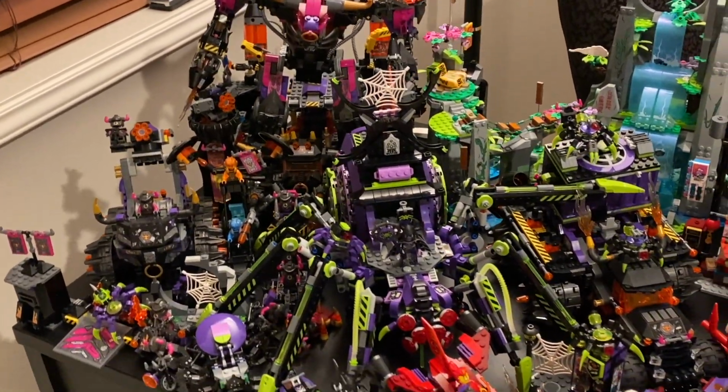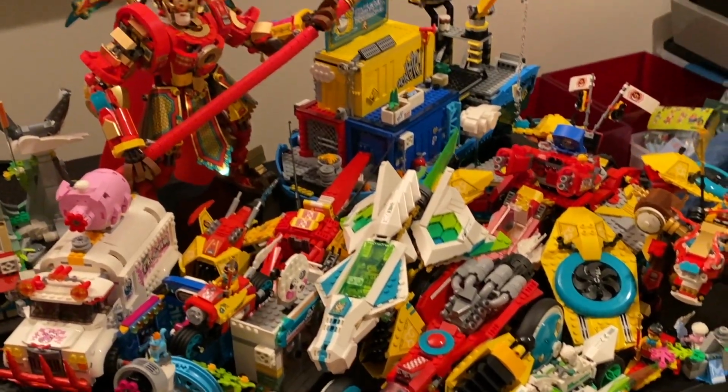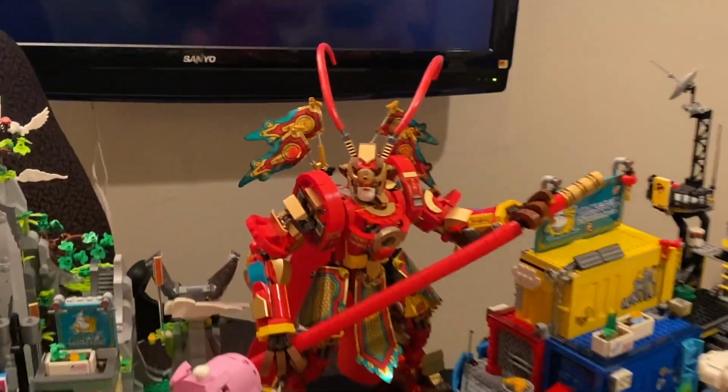For the previous wave, which was made up of a few larger sets, you only got 1 picture of one of these sets and 1 picture of an older set. So, very strange marketing that's going on here.